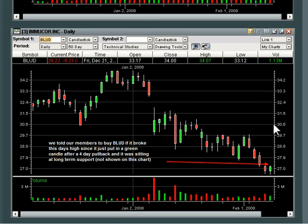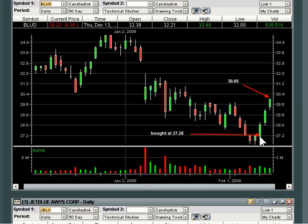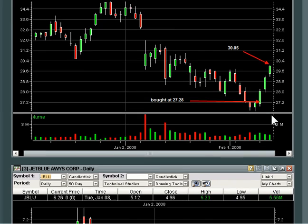Immucor, different kind of a setup for us, but we like these too. You can see it had 4 red candles, put in a green one here. Looks like it's getting ready to turn back up. And then we went out longer on the chart. It's not shown here, but I think on the 1 or 2 year chart, this is sitting right at support from either a year or two ago. It bounced off this area several times, so we told our members to buy if it broke the high of this day, and we'll scroll down and show you over the next few days what happened. We bought right there, 27.28, all the way to 30.05 over the course of the next 3 sessions.